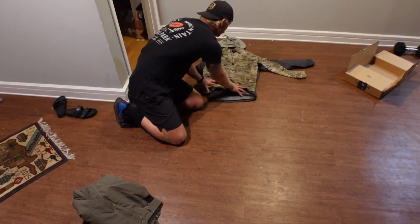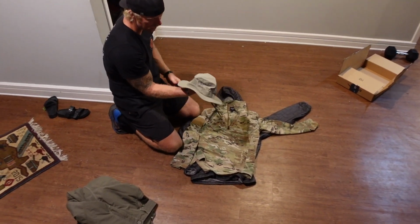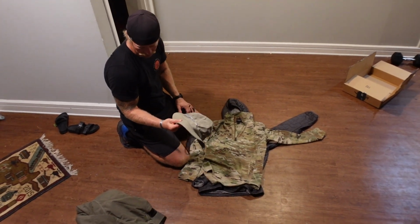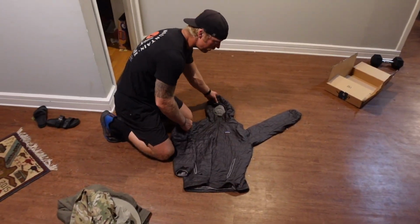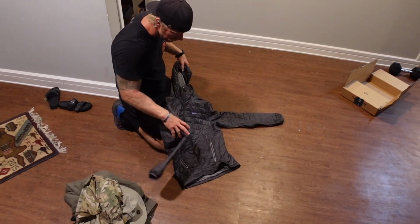For my upper layer, this is what I like to use. This is an Outdoor Research bucket hat. It's sunproof, bug-proof, and it's got this nice rim that keeps the sun off my ears and neck and face. Stretchy shirt that dries out quickly, keeps the sun off me. And then for the evening times, when it gets a little bit chilly, I like this Patagonia Micro Puff jacket.